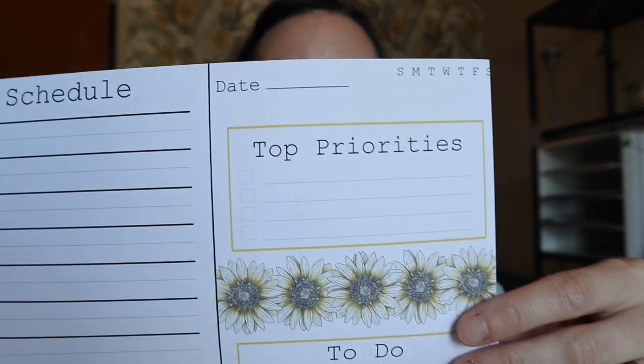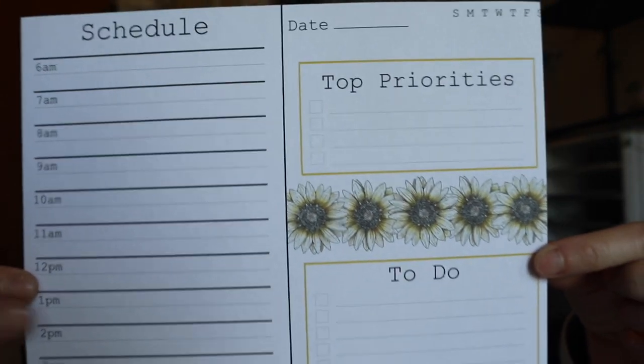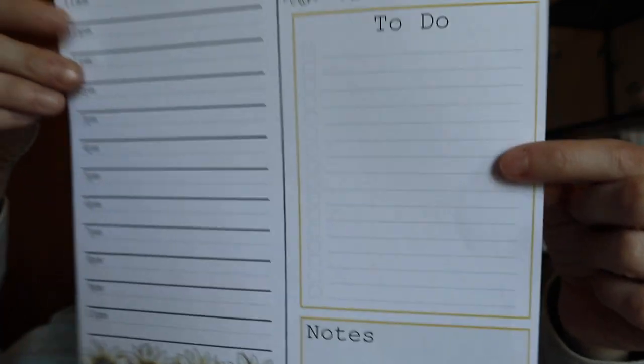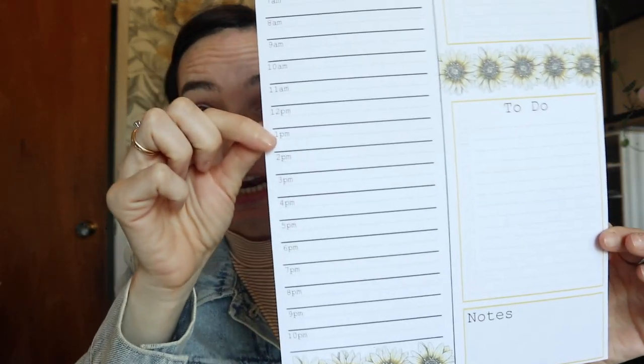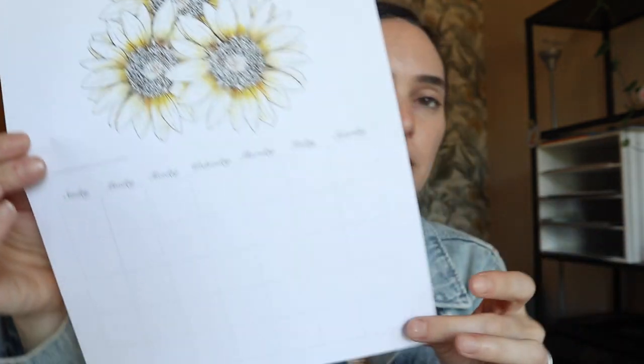But as I was saying, this is the notes. So there's the note one. And then I did a schedule that has the times. And I had to fix this one because the Sunday got cut off. So this just has the times, it has the top priorities of the day, and then there's a to-do list, and a little note section, and it starts at 6 and goes till 10. And then this is the to-do list that I offered, as well as the calendar that I also offered for free if you sign up for my monthly email.